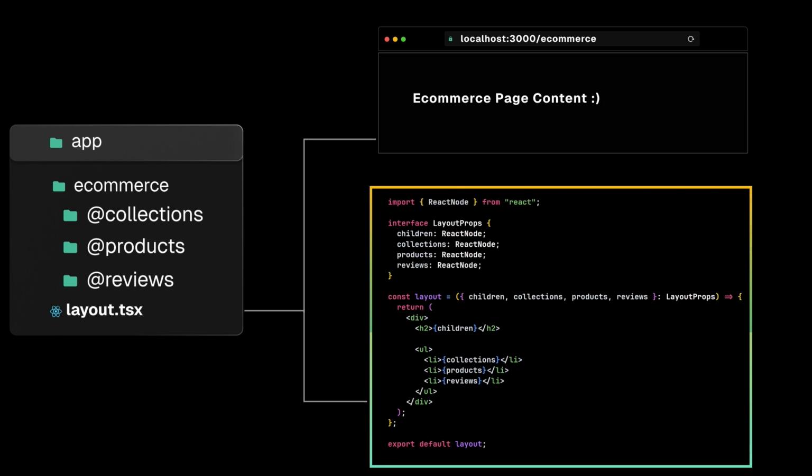So this is how we can use a parallel route. First of all, we have to just rename our folders by providing an @ symbol, and then we don't have to import anything, just destructure them and use them inside your UI. So that was about the front end. Now we are going to be shifting our gears toward the back end.